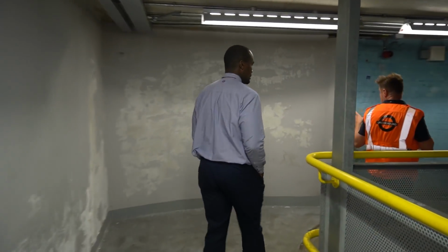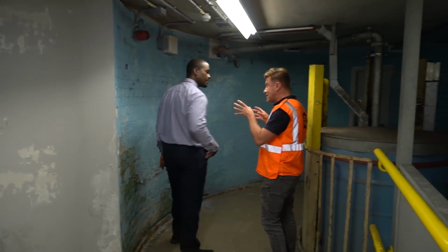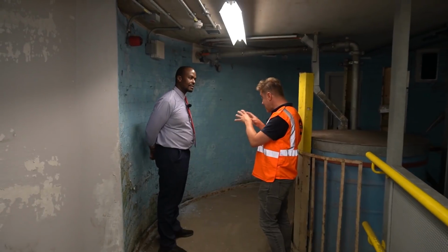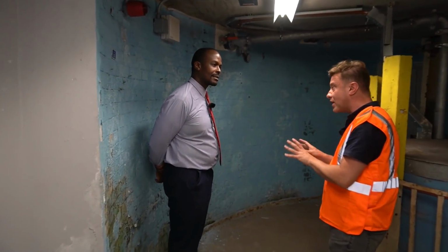What I really love about this station is there's so much secret stuff. What is it like, as the man who has to go and tour this station, to be in those dark, dirty bits on your own? It must be quite scary.